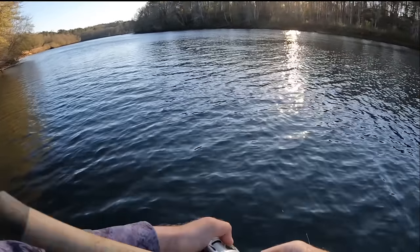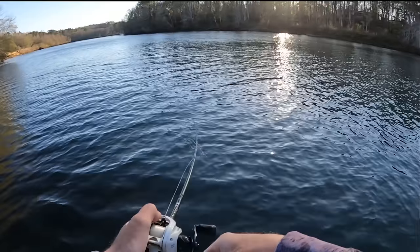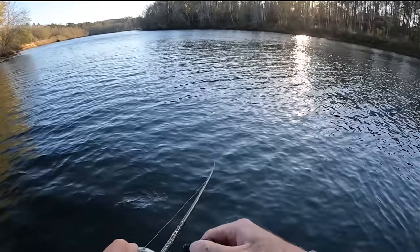Sun's going down a little bit. Can't really see what I need to be throwing at no more, especially right here in the shade.